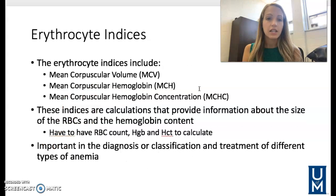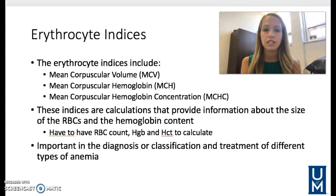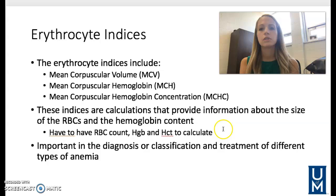All right, erythrocyte indices. These include MCV, MCH, MCHC, and these calculations provide information about the sizes of the red blood cells and the hemoglobin content. I don't want you to read too much into this. It's important to have just heard this, but again, you don't need to know all of the details. These readings or levels tell us about different diagnoses and different types of anemias.